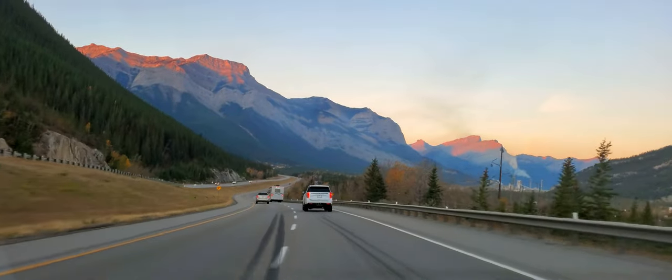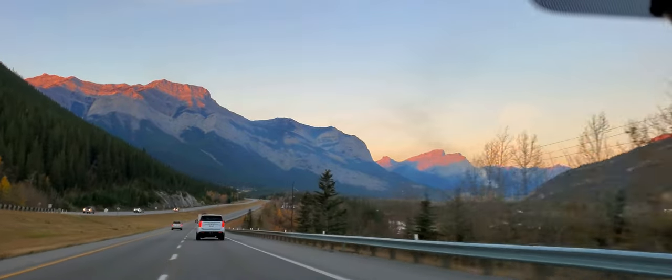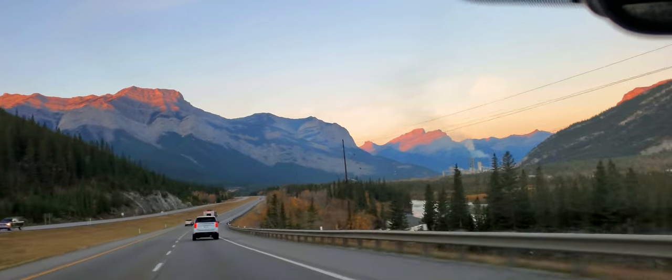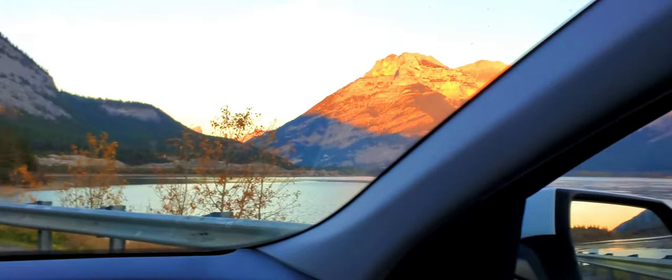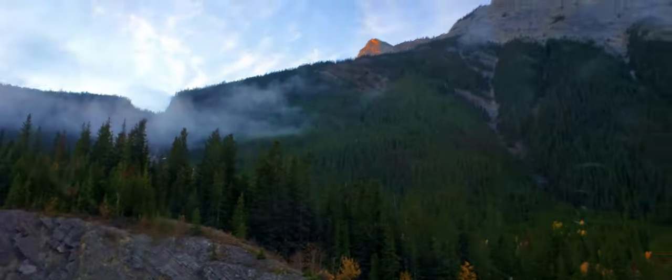Finally in the mountains. Hi everyone, so finally we are in the mountains and the view. There are many points like this on the highway where you can park your vehicle and then enjoy the view.